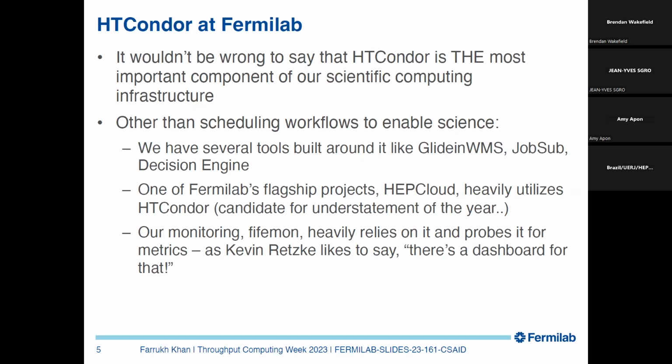So several tools like GlideinWMS, you're going to hear about it tomorrow from Bruno and Namrata. You have heard about it from Marco in the past. We have JobSub. Shreyas is going to talk about it tomorrow. Decision Engine has been discussed during Condor weeks as well. One of Fermilab's flagship projects, the HEP Cloud project, which allows us to tap into HPC and cloud resources, is heavily reliant on HTCondor, and that's a candidate for understatement of the year. Our monitoring, FIFEMON, which has been presented at Condor Week as well, relies heavily on it. We use the metrics coming from Condor. And as Kevin Retzky, the guy who manages FIFEMON, likes to say, the dashboard for that.